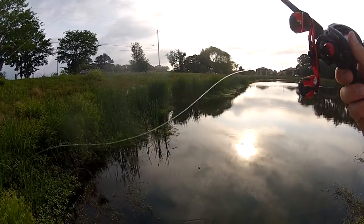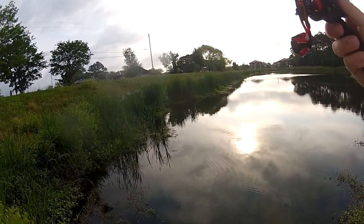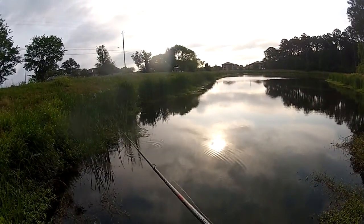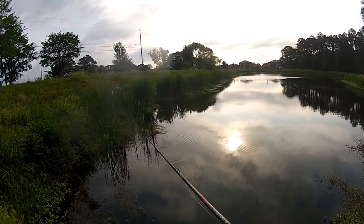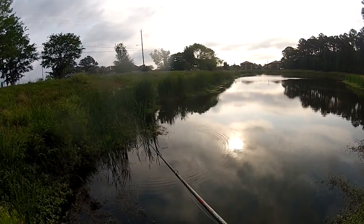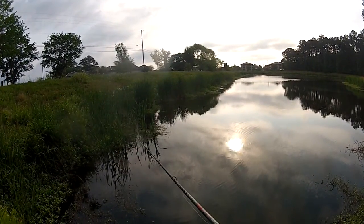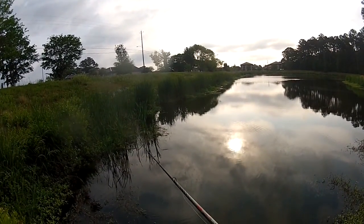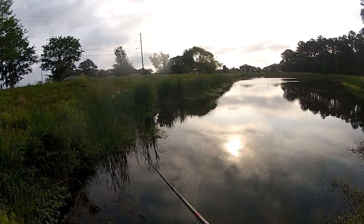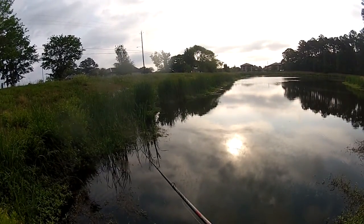Only got about 5 minutes left to fish before I got to head out of here, so can't stay too much longer. I'm telling you, man, I'm having fun with this. Now they figured me out. Now they're not going to bite. Well, I can see it moving a little bit. Something's checking it out.